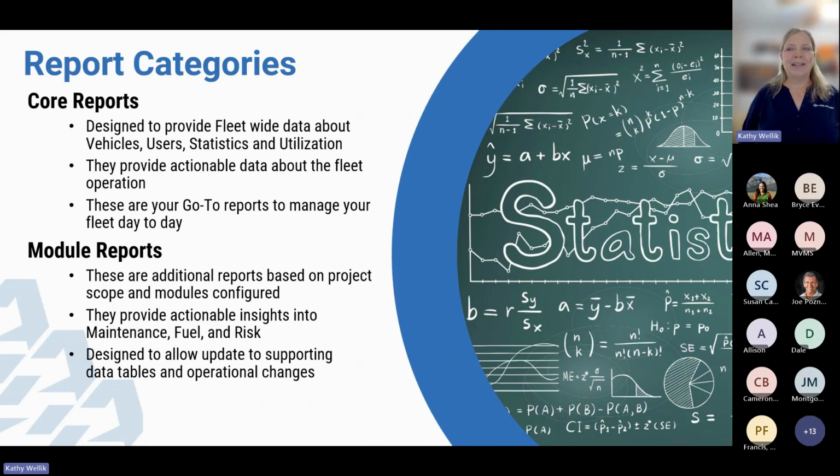Then there are those module reports that we have, and these are additional reports based on project scope and modules configured. For example, some of you have maintenance, some do not. So some of you will have module reports based on maintenance or risk management, and some of you will not if you don't have those particular modules. They provide actionable insights into maintenance, fuel, and risk, some of those module ones, and they're designed to allow updates to supporting data tables and operational changes.